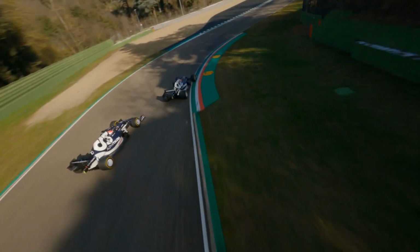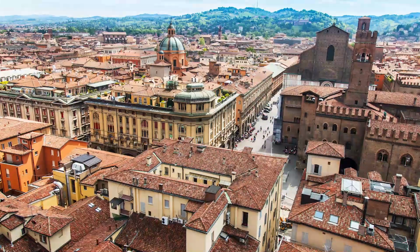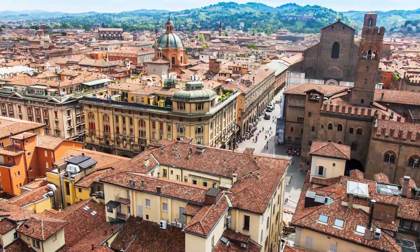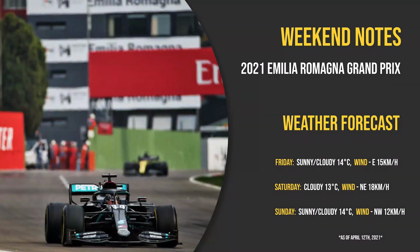Starting off with the weekend notes, let's take a look at the tentative forecast for this weekend in Imola. Imola is a town situated 40 kilometers east of Bologna, and spring is beginning to flourish across many parts of Italy. Temperatures will be cooler as the race is being held in early April, so that should make things interesting for the teams. The projected forecast is a dry weekend, with only a high of 14 degrees Celsius on Sunday.